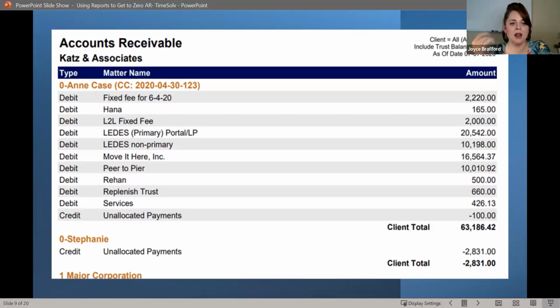So when client Ann Case calls me and she says, Joyce, how much do I owe you? I don't have to scroll between multiple matters. I know exactly how much Ann Case, specifically Ann Case, owes me across all of her matters, and I can see all of the transactions on each one of the matters that we've worked on for her, right?